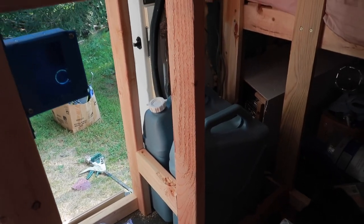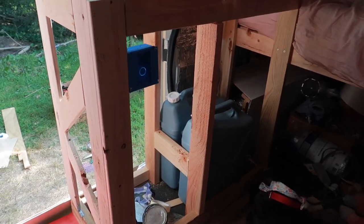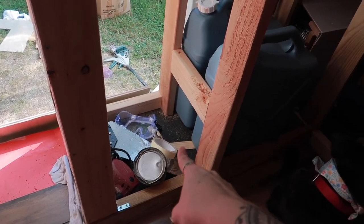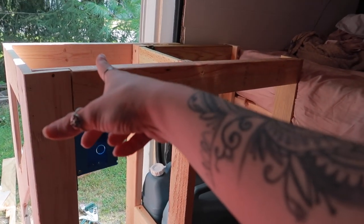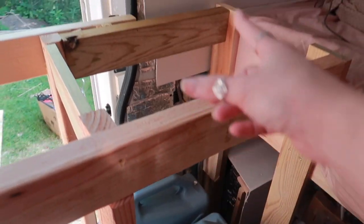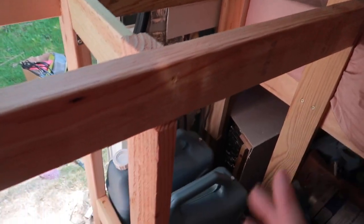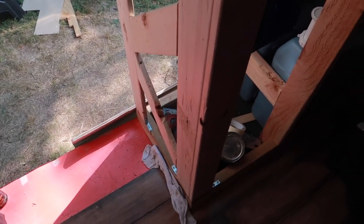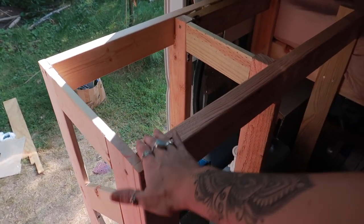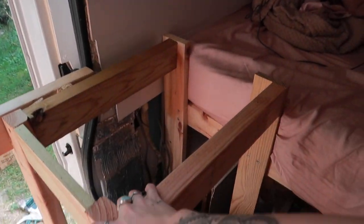Let me give you a better look at our kitchen area that we've gotten framed out here. So we've got it separated. This area will be our propane tank and our stove will be above it. And then these will be our fresh water storage, with the sink above that. Gray water under the van. We'll have our light switch and our water pump switch here. Turned out nice and sturdy.